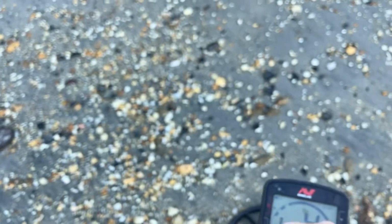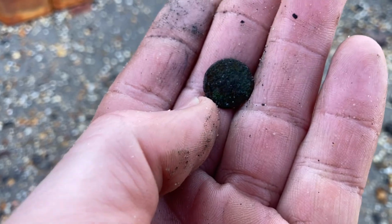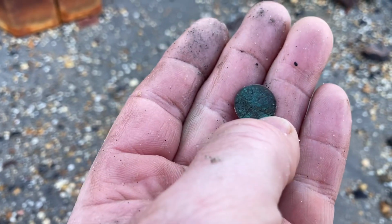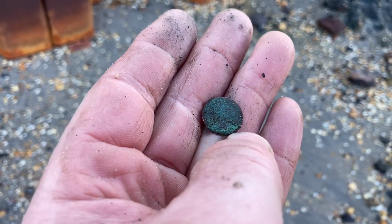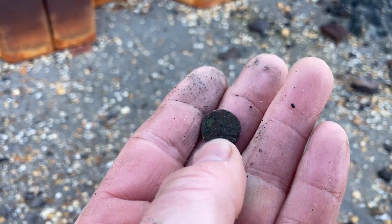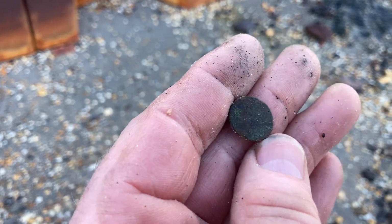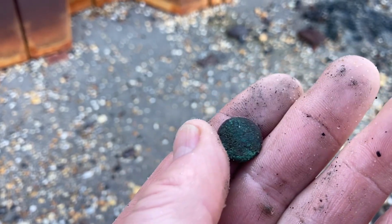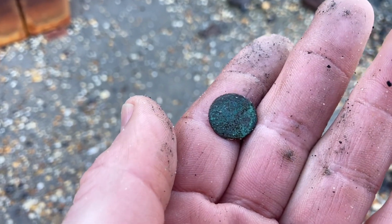I got another coin here that I'm not able to identify, but it came up a real strange number on the Equinox. Came up a number 10, which is really a gold number. So I'm doubting this is copper, and it's definitely not silver. So I got a big question mark on this. I hope there's some kind of marking that'll help me identify it. There's something going on there. Curious. It's almost the size of a dime, but maybe even a little smaller.